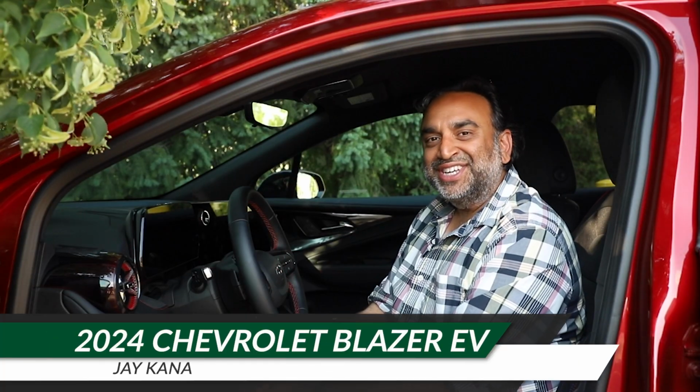GM's had a pretty interesting history of electrifying their vehicles. There was the EV1 back in the late 90s. There was the Volt, which wasn't a full EV, but still electrified. There's the Bolt EUV, and what we have here, which is the Blazer. There's the Equinox, which we have in a couple of weeks, and we'll get to a review on that. There's also the Lyriq, and a few other offerings in the pipeline, and GM and Honda have worked together to create the Prologue.